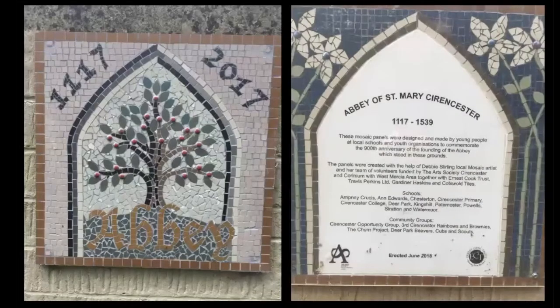And there was an event back in 2017 to commemorate the anniversary. Would that be the 900th anniversary of the founding of the abbey? And various mosaics are displayed on a wall at the far end of the lake. And I think the children of Cirencester, various different organisations produced various mosaics, and well worth spending a few minutes admiring those.